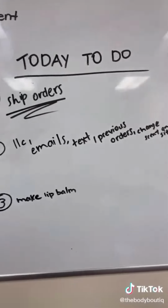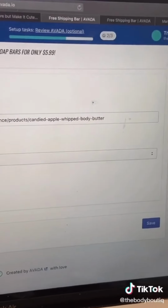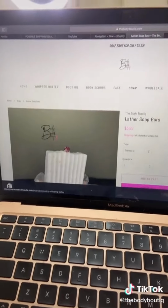We're shipping orders, answering emails, and we gotta make a lip balm. But before we can do that, we have to make sure that the discounts are activated and everything is looking good on the site. The soap bars are our item of the day today. It's important to have one item to focus on for the day or for the week. Have your customers' mind specifically on one product so that they know what they're buying.